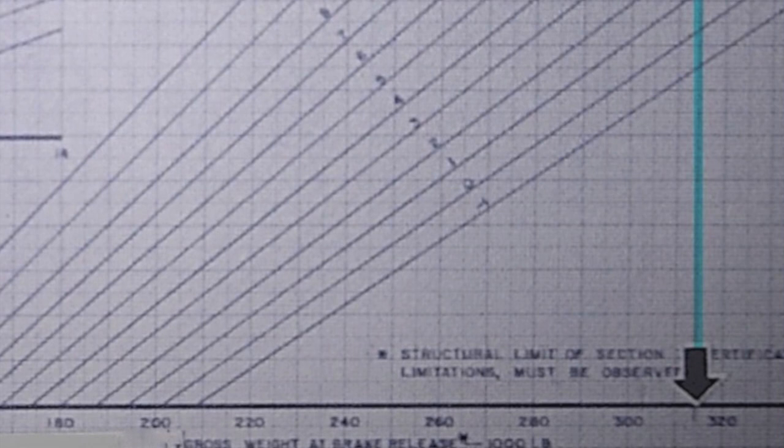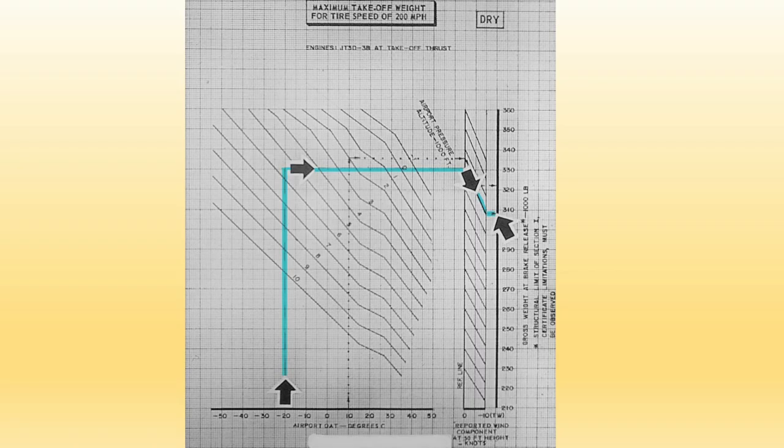Now, just remember that maximum weight, that's 314,200. And here we look at our tyre speed limit with 200 mile an hour tyres fitted. Again, we do the corrections. Temperature, altitude, wind allows us a gross weight at brake release of 308,000 pounds compared with our 314 earlier. Since this is less than the field limited gross weight, this will normally be limiting.